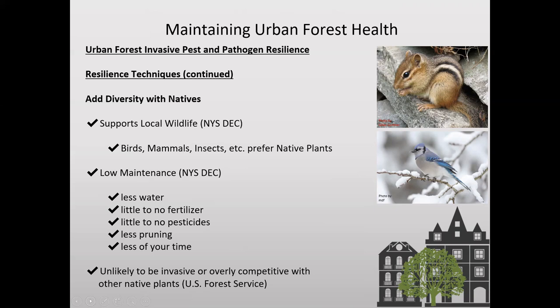Saying all that, I want to be clear that this program is not saying you should not plant non-native tree species. It's just promoting greater diversity by also considering native tree species, because most non-native tree species, as you probably know, that are used in urban areas are not invasive and are fine to use to add diversity to your urban forest. I do recommend, though, that communities do some research into tree species they are not familiar with that are non-native before purchasing them to ensure they have not showed invasiveness in other communities.